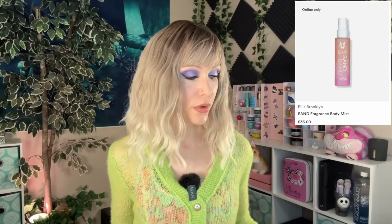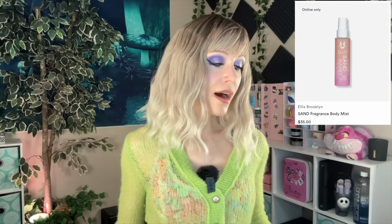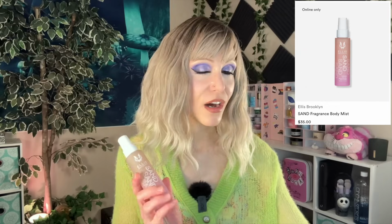I also bought the Ellis Brooklyn mists, which finally launched on the Ulta website. However, as one of you noticed and did DM me, these are smaller than the size on Sephora. That's perfect for me. I've talked before about how I don't like buying full-size fragrances. Minis, the little travel sprays are my favorite. I change my fragrance as often as I change my wig. So this is a great size for me. And you know what's so funny? I chose sand. This complements the free gift with purchase of salt. It's a match made in heaven.